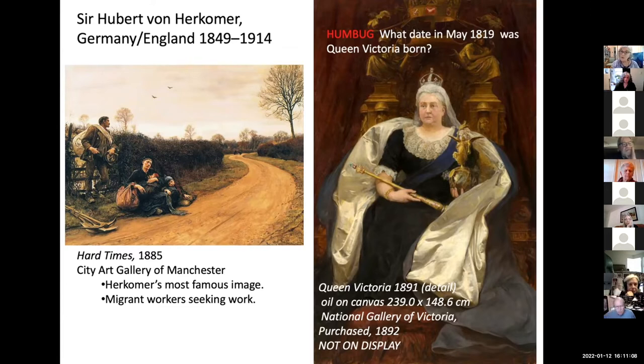And this was also a clear reference to Dickens, entitling it Hard Times. We don't have this one in our gallery, but we do have many, many works from Queen Victoria's times. And this one is the most famous one of von Herkimer. It was painted long after his death, but still very relevant to people interested in Dickens.